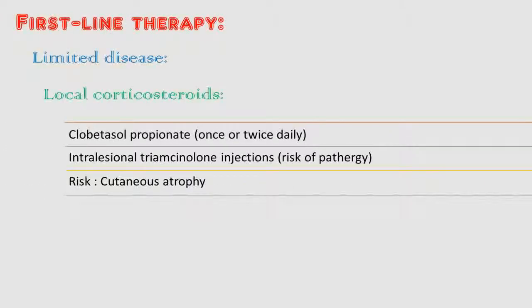Limited disease. Limited disease is pyoderma gangrenosum limited to a few superficial ulcers or a solitary plaque of vegetative pyoderma gangrenosum. Local interventions such as local corticosteroids and local calcineurin inhibitors can be used as initial therapy in patients with mild, localized pyoderma gangrenosum due to the relatively low risk of serious adverse effects.